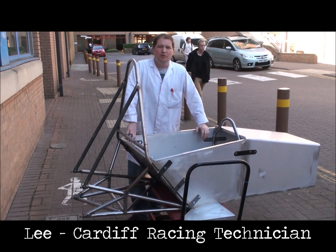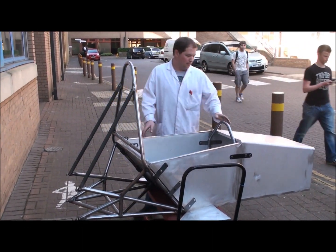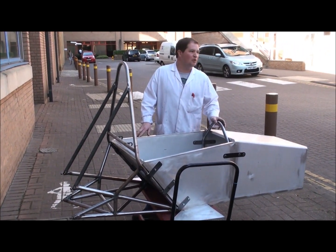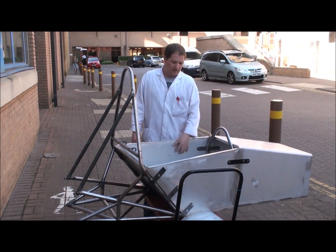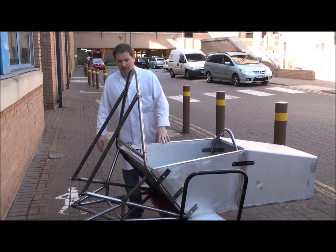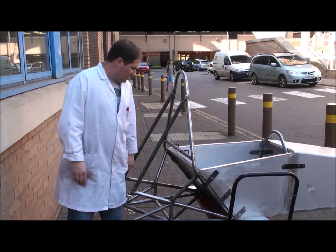I'm the Cardiff University racing team technician. This is the CR08 chassis. The difference of this chassis with the last 3 or 4 chassis we've made is that we've gone to a rear space frame. So 4 years of volunteers have actually made an equal structure altogether, and then welded up the rear end of the car.